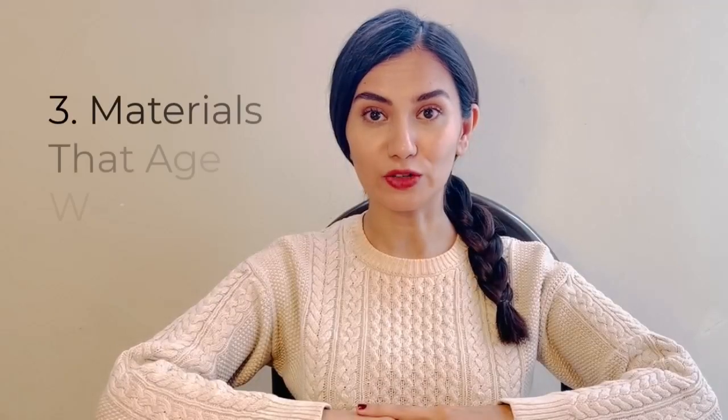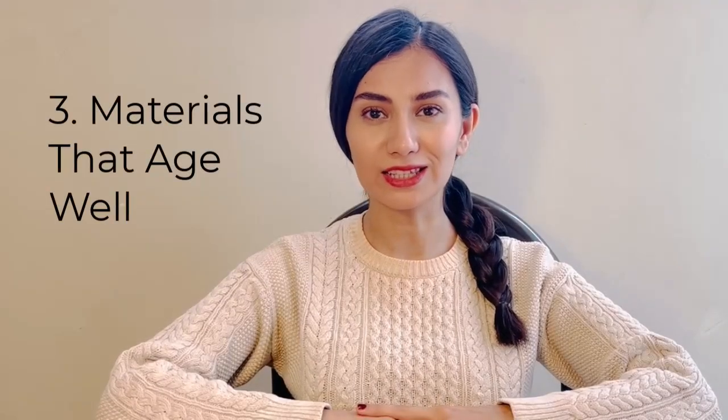Number 3. Materials that age well. Next, let's talk about materials. One of the coziest houses we have probably seen belongs to our grandparents. There is a reason their house feels so welcoming. Many things in it age well.